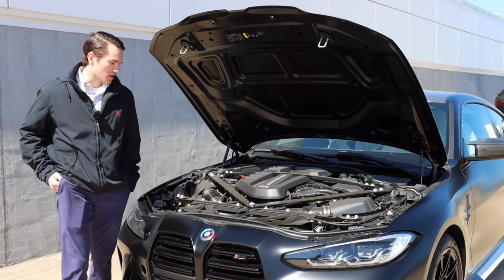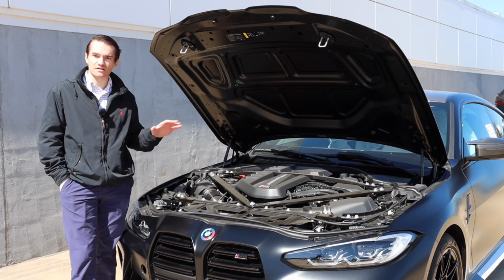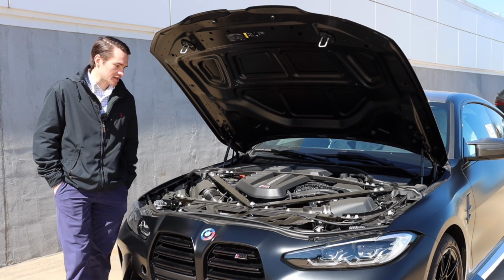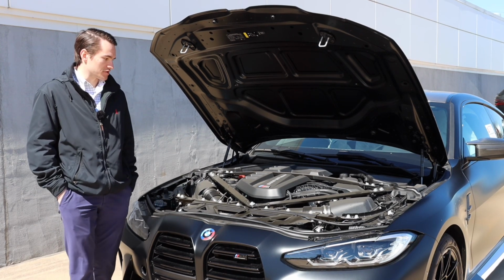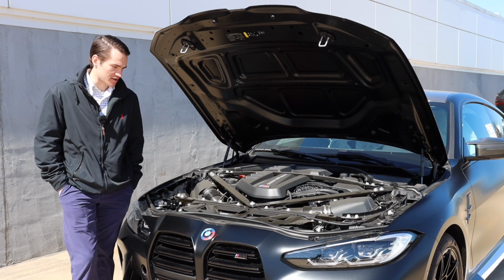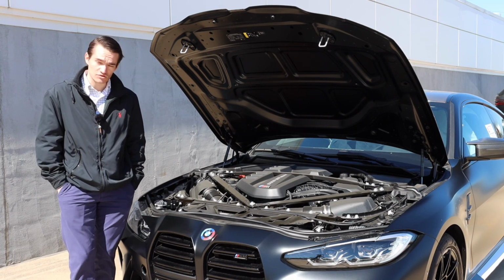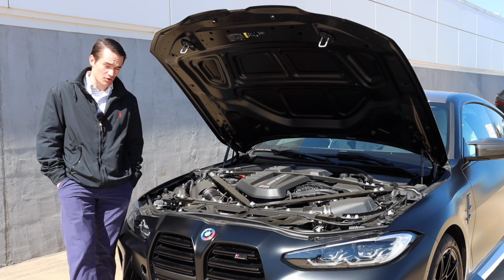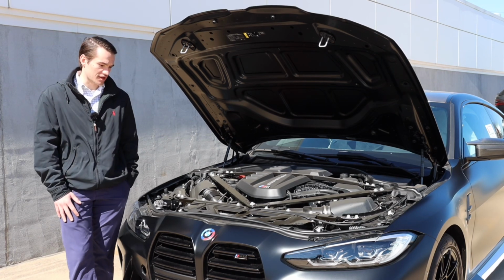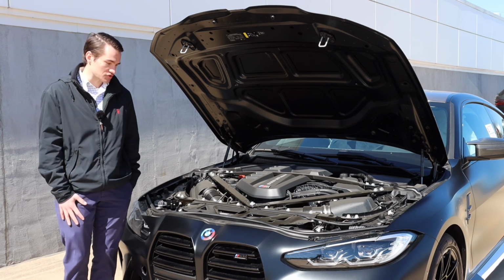All right, so under the hood of the 2022 M4 Competition Kith Edition. This is one of the few places where you're not going to find any changes compared to the standard M4, because it is standard M4 Competition xDrive stuff under here. That means S58 twin turbo inline 6, 3 liters, 503 horsepower, 479 pound-feet of torque, 8-speed automatic, and all four wheels driven with BMW's M xDrive system, which you can, of course, configure to be rear-wheel drive only if you want to have some fun. So not a ton to mention under the hood. Nothing has changed from a standard M4 Competition. It is based on an M4 Competition xDrive, so you get that all-wheel drive.